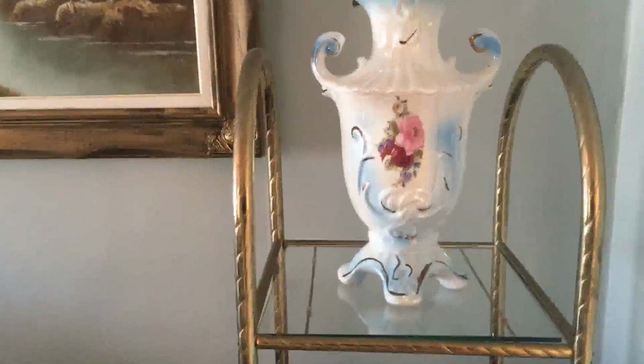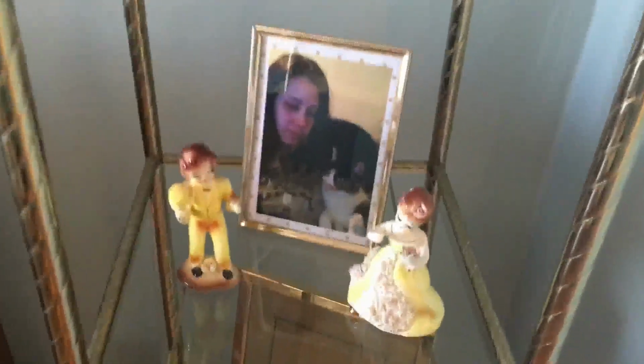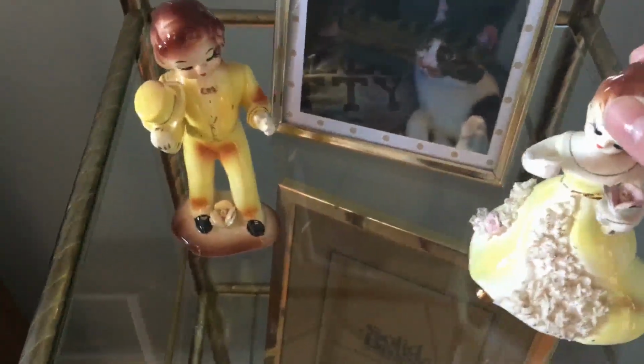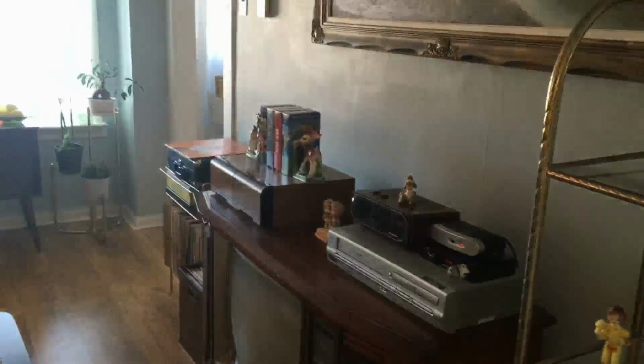And then next to that I have this shelf which actually matches the plant stand, even though they came from two different places, but it's pretty cool. Up here I have this big vase which almost perfectly matches the little one that I showed, and I just have some big flowers in there. And then down here, I have a picture of me and Dylan from a couple years ago. And then I have these two. I love them so much. And then another picture frame with no photo. And then just another fake plant down there so my cats don't eat it. So there's kind of an overview.